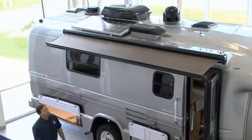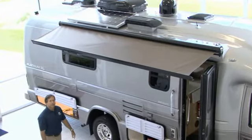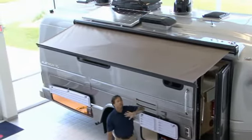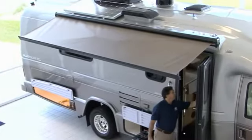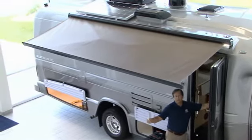Awesome piece of equipment. It has a motion sensor built into it in the event that this awning should start shaking in the wind or what have you. It will automatically retract. Now I'm going to stop it here so you can see me, but I've got a remote control, and we also have lights here.